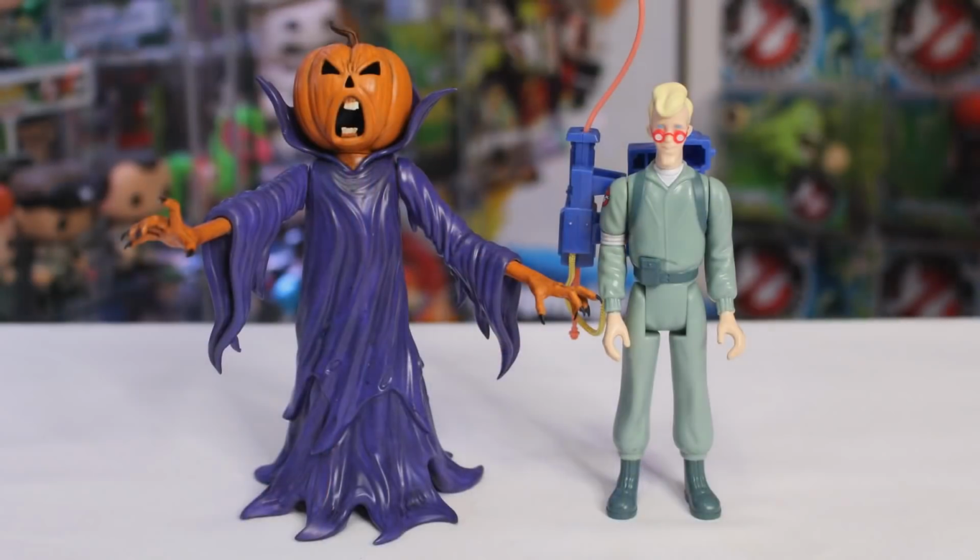Now, as I said earlier, this is made to go in line with your Kenner Real Ghostbusters action figures. Here we've got Samhain standing next to Egon Spengler, and they do look like they very much came from the same toy line. Now, I know in the animated series, Samhain, yes, he was quite a bit taller than the actual Ghostbusters, but BAMM ToyCo, they definitely approached this as if what would Kenner have done.